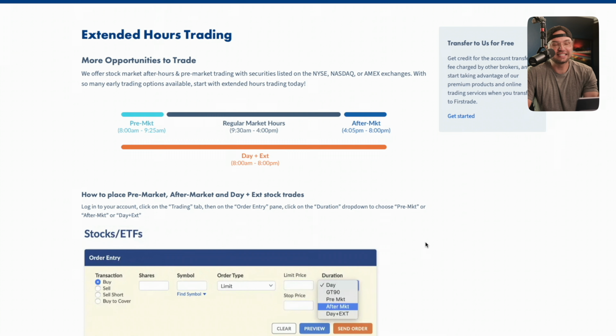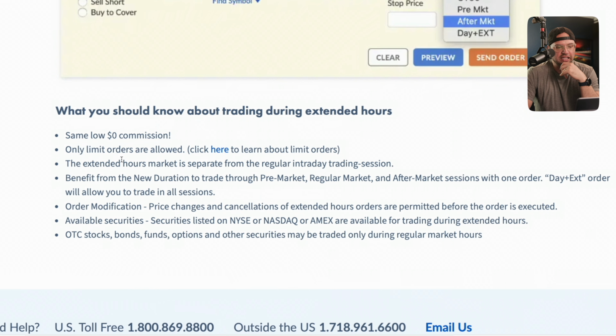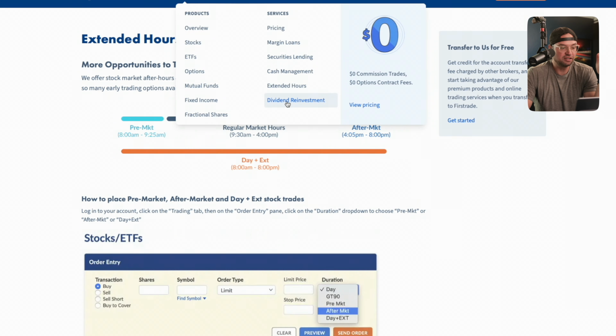They also offer extended hours trading. So it's not just regular market hours from 9:30 to 4, which a bunch of them do. You can actually trade pre-market, aftermarket, and I love that they give you a little bit of information down here too. What you should know about trading during extended hours. Same low $0 per commission. Only limit orders are allowed. They're separate from the regular trading session. Like if you're going to propose something like this to me, I would hope that you would give me this kind of information in there, but not everybody does.